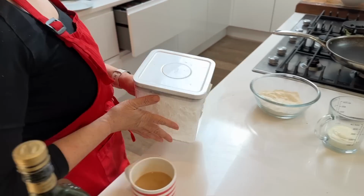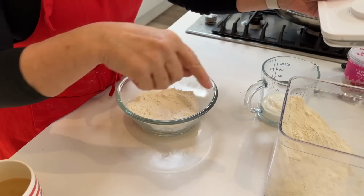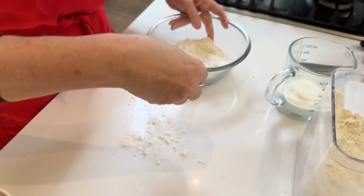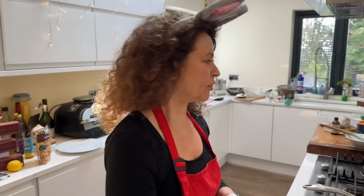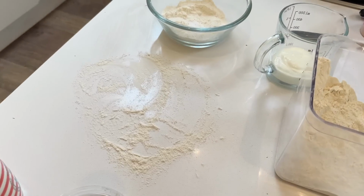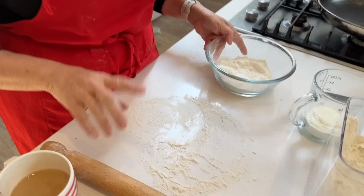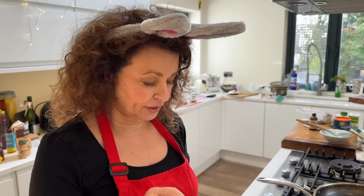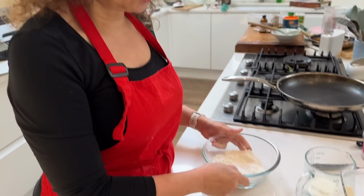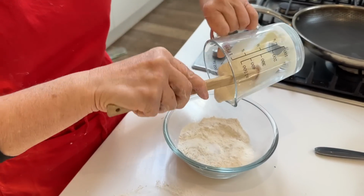So I'm just making two of these flatbreads, so you would just double up your amount. So I've got 250 grams of self-raising flour. Oh no, sorry, so let me start that. We're rolling. I've done half of it. So I've got 125 grams of self-raising flour in there, half a teaspoon of baking powder, and a good pinch of salt. To that, I'm going to add 100 mils of plain natural yogurt.